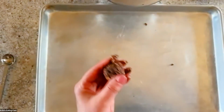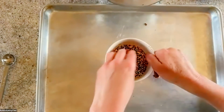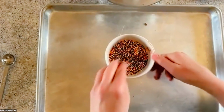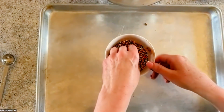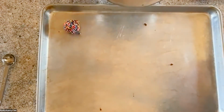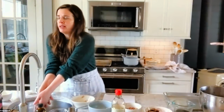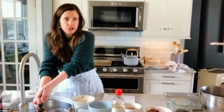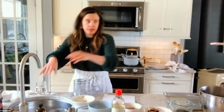And then from here, I'm going to take something pretty and roll it in that. So for me, I'm using sprinkles, some colorful sprinkles. And then onto the baking sheet. Or, honestly, a plate might be a better choice because you're going to want to chill these before you eat them because they're going to be pretty squishy at first. And they'll be super tasty and go ahead and eat them. But for long-term storage, and if you wanted to serve these to guests, I think they're nicer chilled. So kind of keep that in mind as you're choosing a plate to put them on.